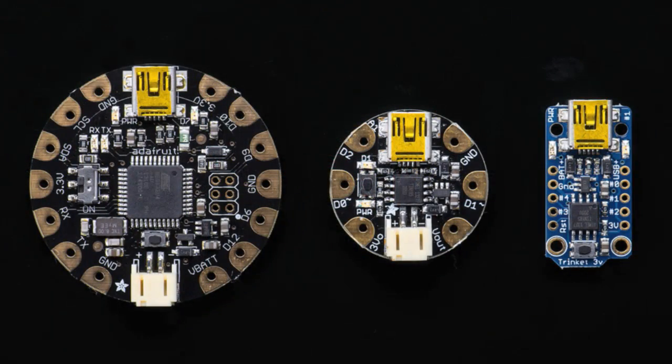We're gonna make hair clips, right? Because it's so small. Yeah. And then here's the lineup, Flora, Gemma, Trinket. And Gemma and Trinket are very similar. And the Trinket doesn't have a battery port on it.